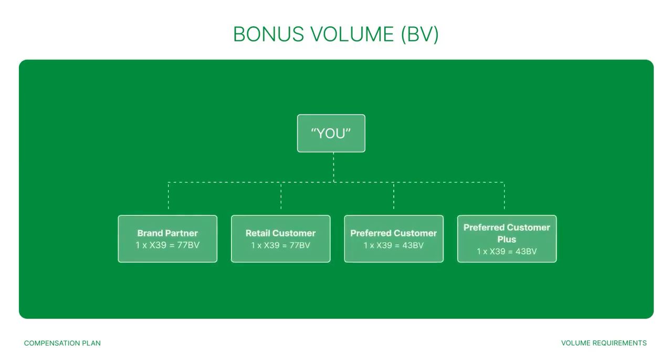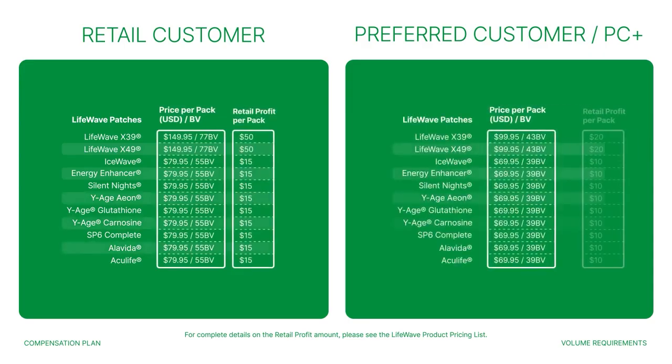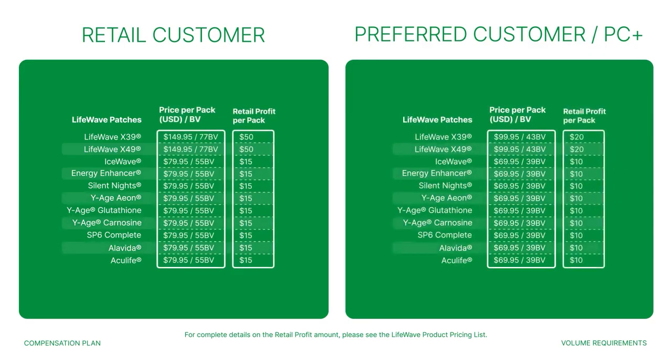A brand partner purchase may award a different amount of BV than a customer purchase, depending on the type of customer. See the Lifewave product pricing list for details on the BV amount awarded for every product and type of purchaser.